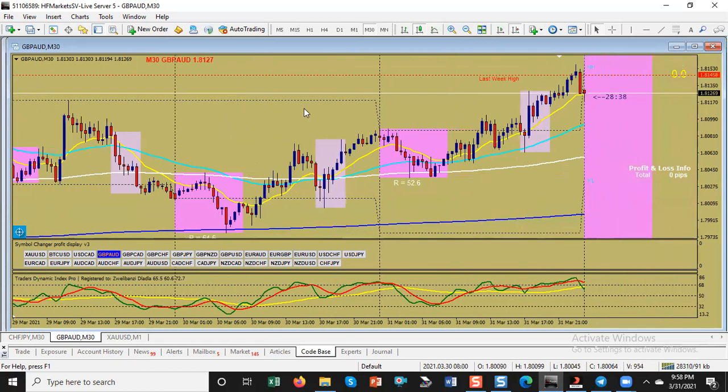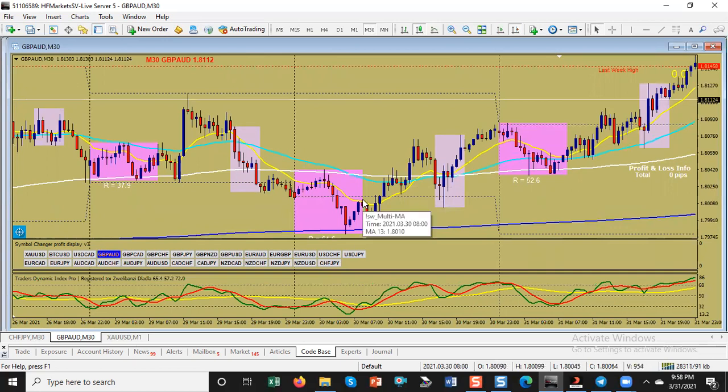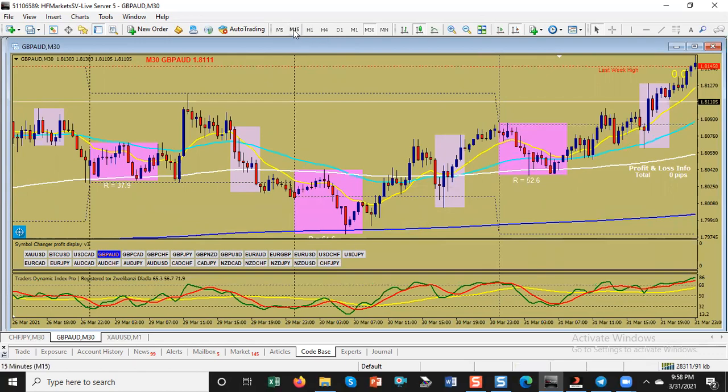So I'm using the 30 minutes time frame because that will give us the perfect setup. Each candle is 30 minutes. So when we are talking about 90 minutes, we are just looking at three candles instead of you going to the 15 minutes time frame.